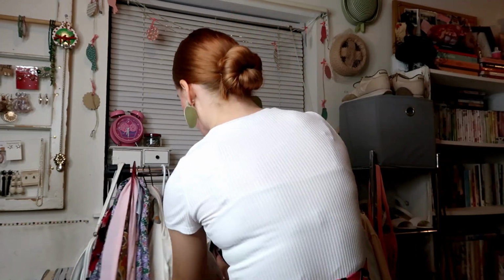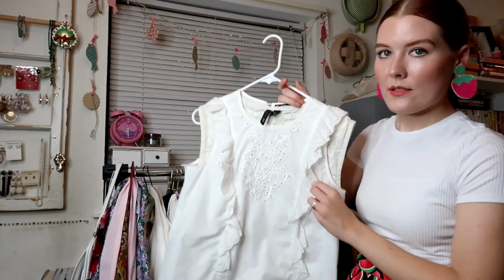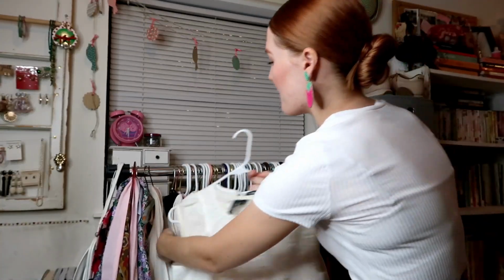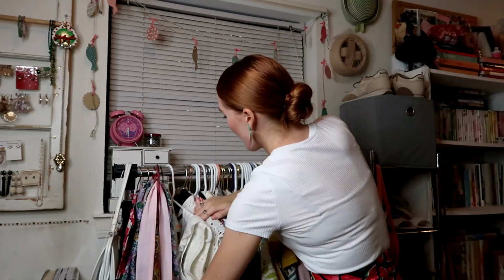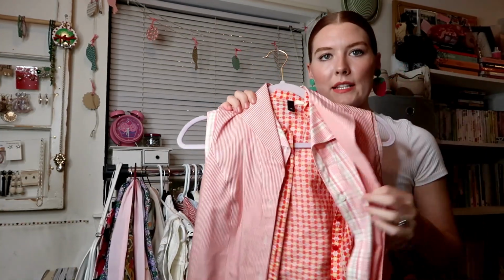And then after all of those white tops, this is also a really cute white top with ruffles. We get into all of our button ups that are tank top style. So different things like these.